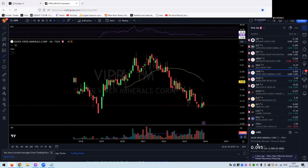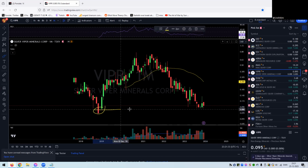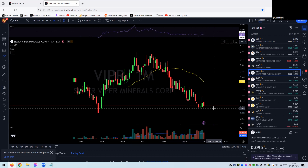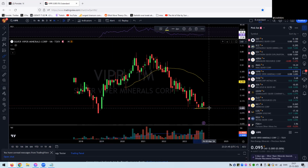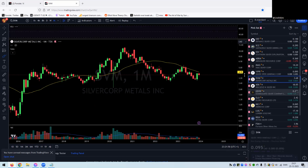VIPR here is also a smaller one, only 15 million, but I think in my view we are into some double bottom territory. Depending on how you draw it, we are very close to a double bottom here, and we should see a bounce here. You can see we haven't dipped below 0.085, so that is the candle there and the body there. So definitely this looks like there are buyers down here, but let's see where it's going.